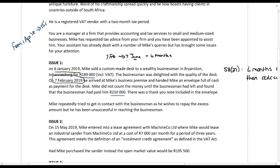So we have to now see, we don't know what VAT period yet we are looking at. Obviously you do know because you've looked at it, but that's the question that you'd have in the exam. What VAT period? Because also remember guys here, I'm just going to make a comment here, this supply is the earlier of invoice or payment. Invoice 6 Jan, payment 7 Feb. So do you account for this 4 months, this section 8(27), this 4 month?